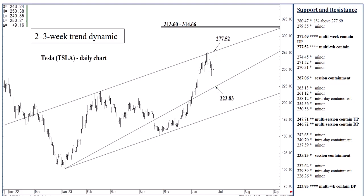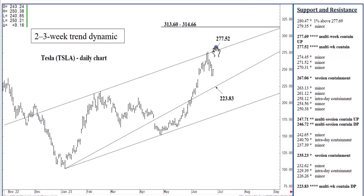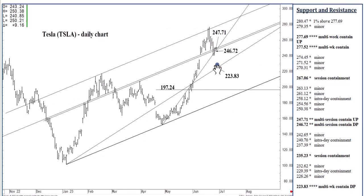This is still sort of the 2 to 3 week target, our 2 to 3 week dynamic. We do have a short-term buy signal, once again, above 246.72, and by that I mean 3 to 5 days, up to the 277.52 formation, where we could top out and within 2 to 3 weeks fall to 223.83. Inversely, we could close today below 246.72, in which case I'm back to anticipating 223.83 within 3 to 5 days.